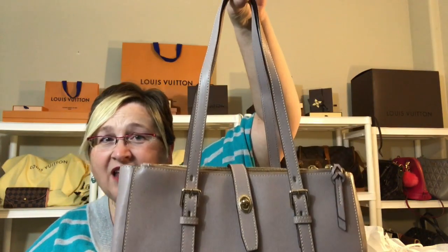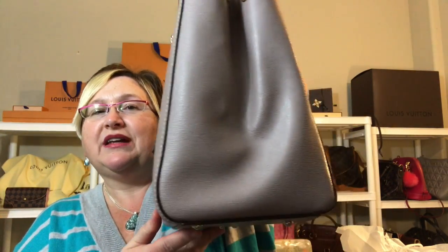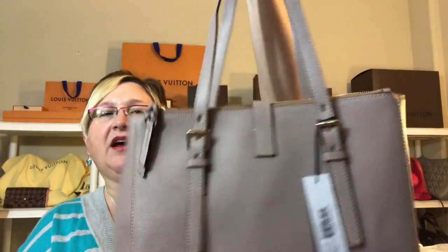I love the color. I love the style. This is truly a more classic bag than I am used to carrying. You know, I just saw it there and I really fell in love with it. I thought, wow, it's different from what I normally do. The color is just exquisite.